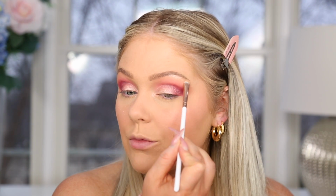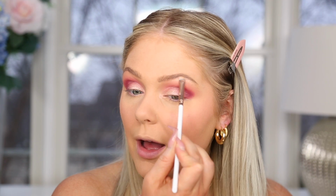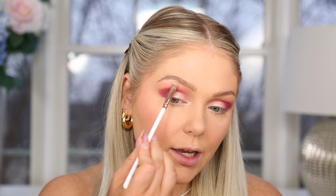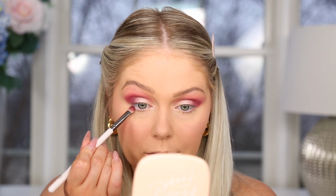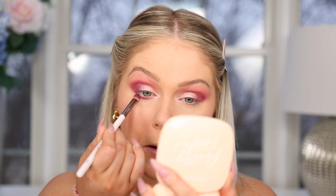I'm just going in with that same shade and popping it right beneath my brow bone, just to emphasize that arch. Okay, for the lower lash line, I'm gonna mix together that dark shade we used, My Everything, and I'm also gonna put a little bit of See You Tonight and mix them together, just so we have a little shimmer down there too. I'm just gonna buff that onto the lower lash line and blend everything upwards so everything blends together.